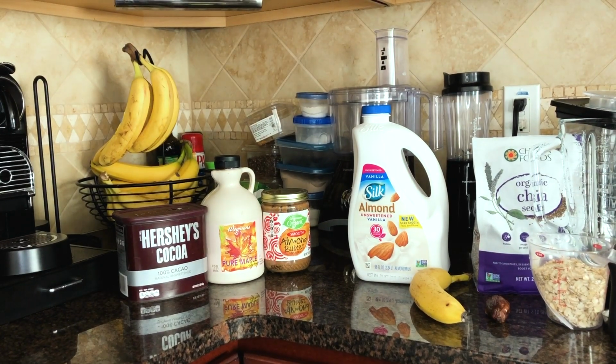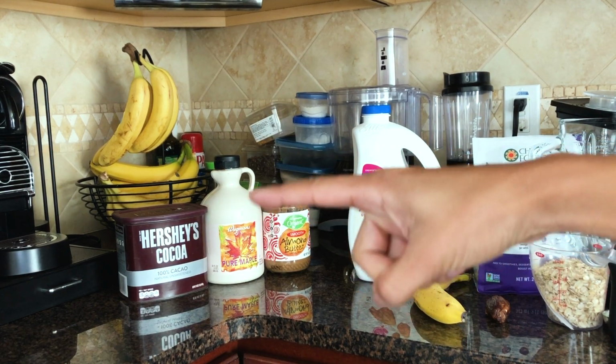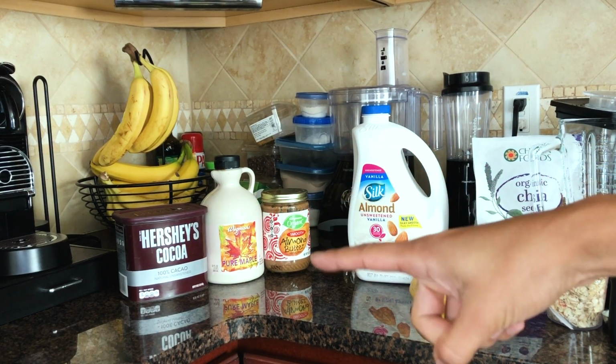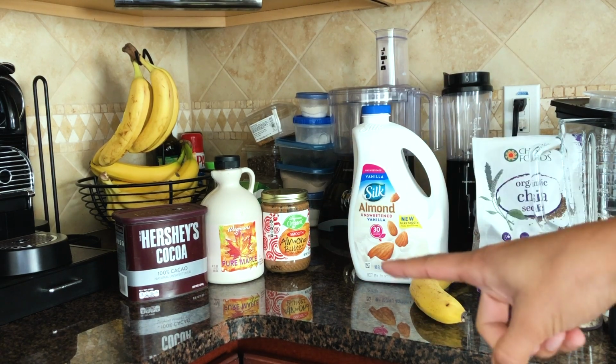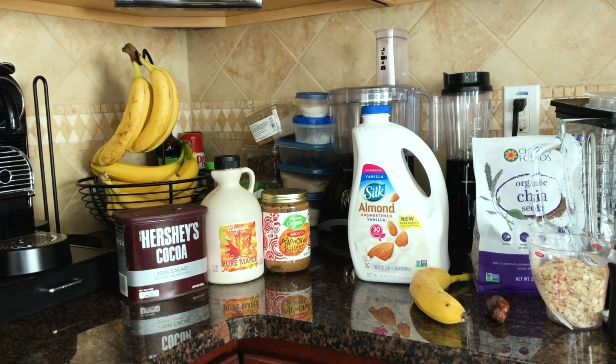And then for the chocolate sauce that you guys see me putting on my pancakes all the time, it's actually 1 tablespoon of cacao powder, 1 tablespoon of maple syrup, 1 tablespoon of almond butter, and 2 to 3 tablespoons of almond milk. And that's it, so let's do this.